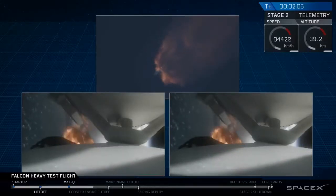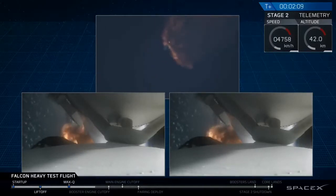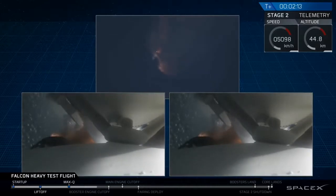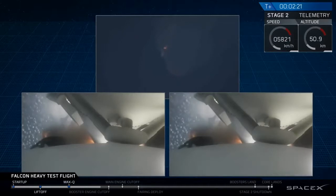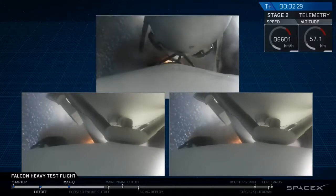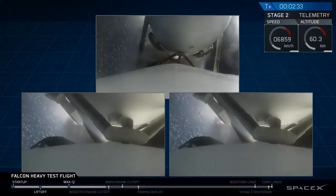Contact engine says begun. Side boosters have begun to throttle down in preparation for the upcoming shutdown in 20 seconds. Major event coming up with side booster shutdown and separation. Inside shutdown. Side boosters. Beacon.